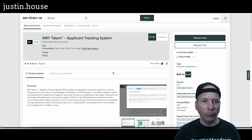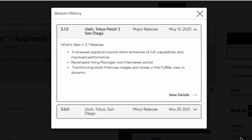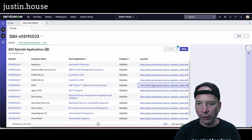Let's see here, built by recruiters for recruiters. This is a paid application, upgraded to version 3.1.0, a renewed applicant portal which enhances UI UX capabilities and improved performance, revamped hiring manager and interviewer portal, and transforming static interview stages and states in the fulfiller view to dynamic. All right, so let's go to the next one on the list here.